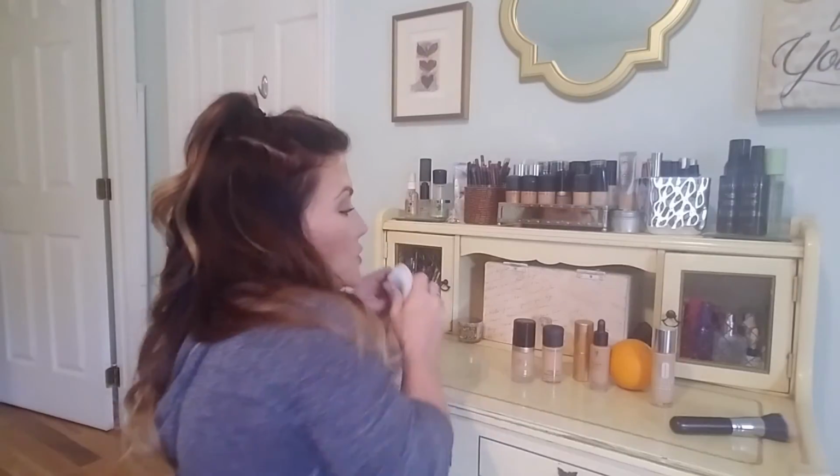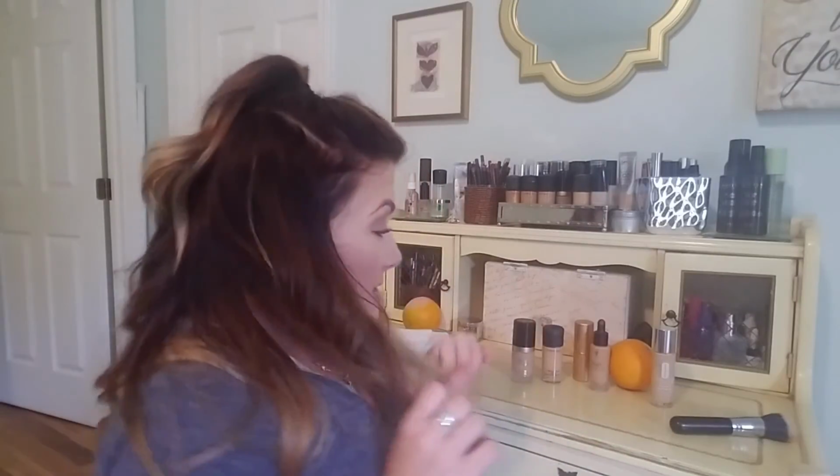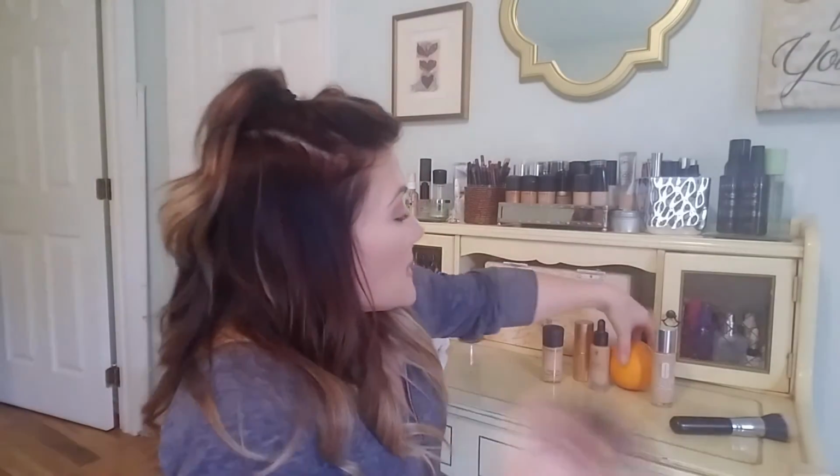Okay, I'm gonna trade oranges here. So now we're gonna go from sheer to medium. I'm gonna start with the medium. This is also buildable to full. Most foundations that say that it's a medium coverage will be buildable to a full coverage if you like. So this is the Too Faced Born This Way.